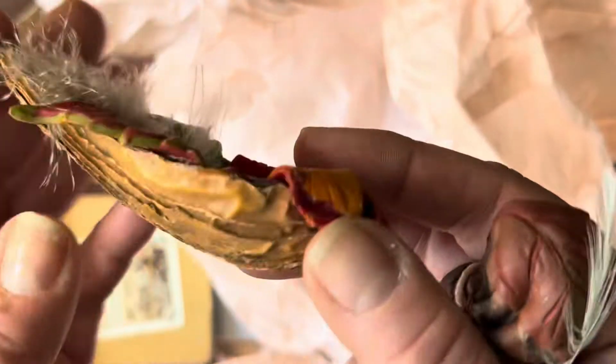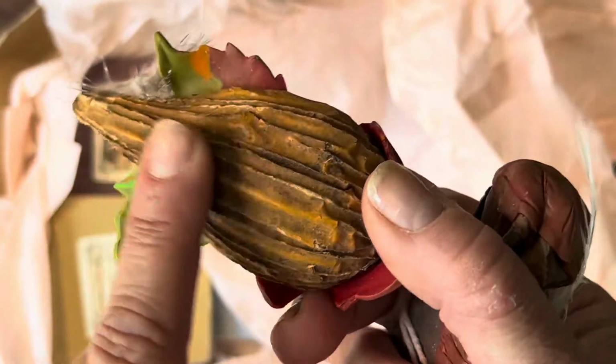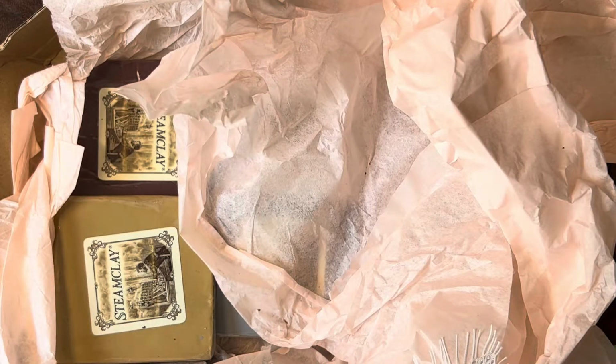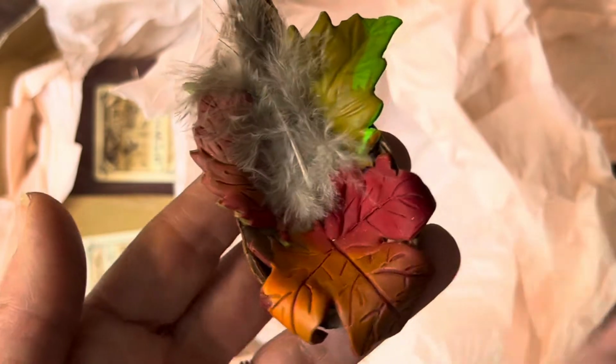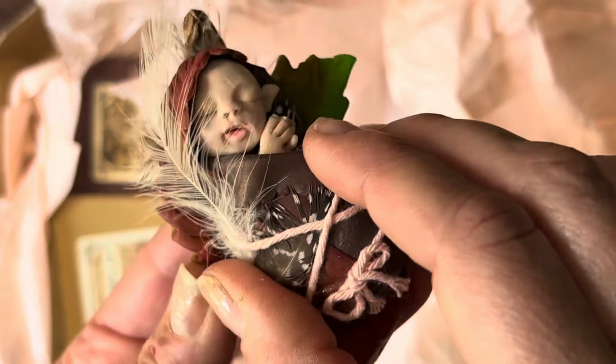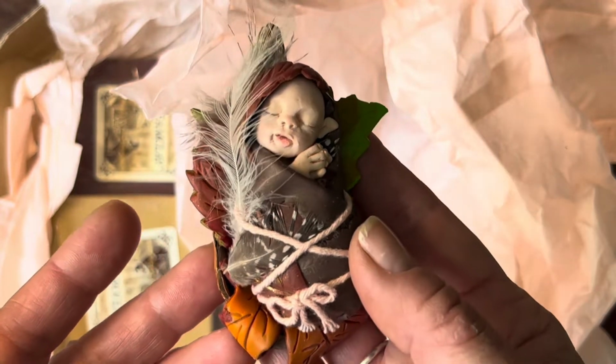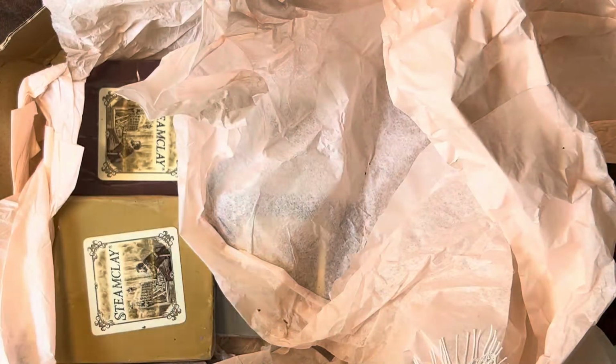And look at the little leaf cradle she made in like a milkweed pod, which, I don't think, is that a real one? Yes, that is a real milkweed pod that she put clay in, and then the foundling. Oh, what a special gift. Thank you so much. I don't even know what to say.